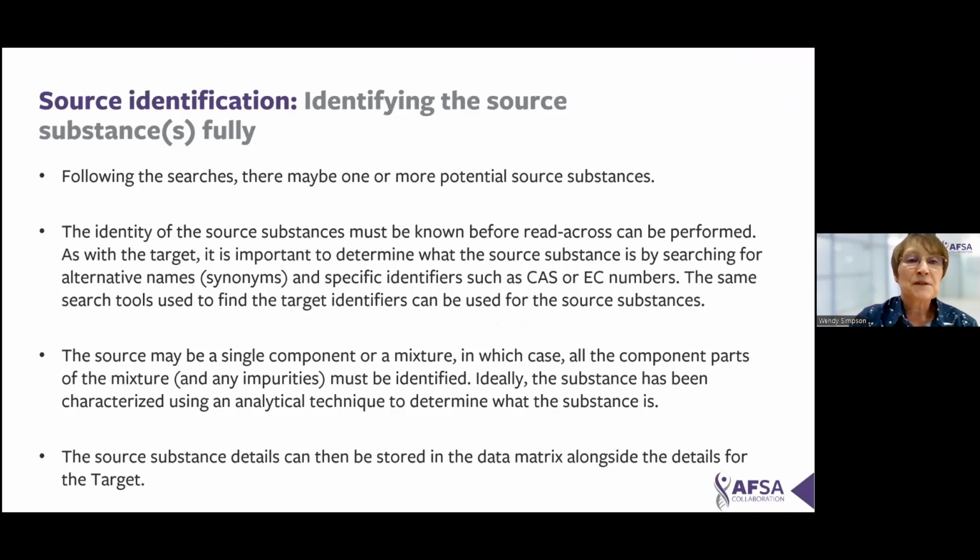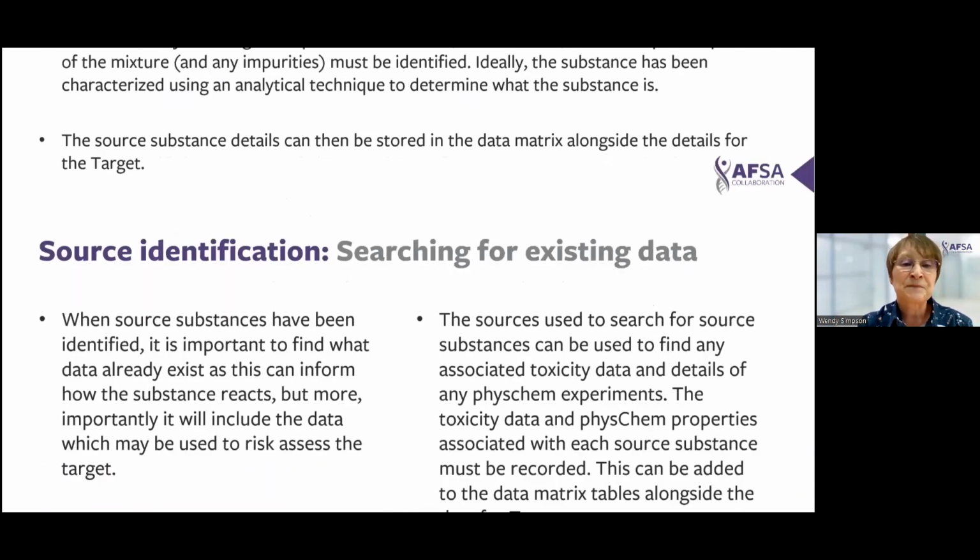So once we have some source substances from our data searches, we're now going to try and find as much information about those source substances as we can. The first step is to identify them. So you're going to do the same step you did for the target. We're going to look for all the alternative names and all the identifiers that source substance is known by. Again, if it's a mixture, we're going to look for all the component parts of that mixture. And then you can store all of this alongside the data for the target in the data matrix. Next slide, please.